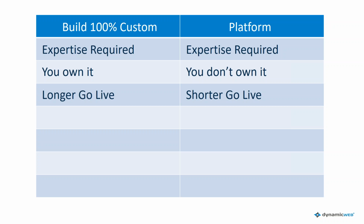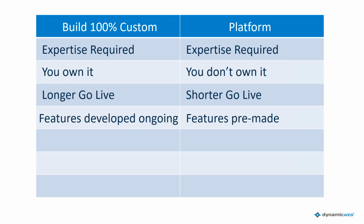So the things you take for granted, like a login system, that would have to be built from scratch. You might take for granted the fact that you have customers, and then within that customer, let's say it's a B2B customer, they may have 10 people who are authorized to buy. So that now one-to-many relationship, you have to develop, that's all from scratch. So if you have an aggressive timeline, typically a platform would be the better option, and that could be obvious for some of you.